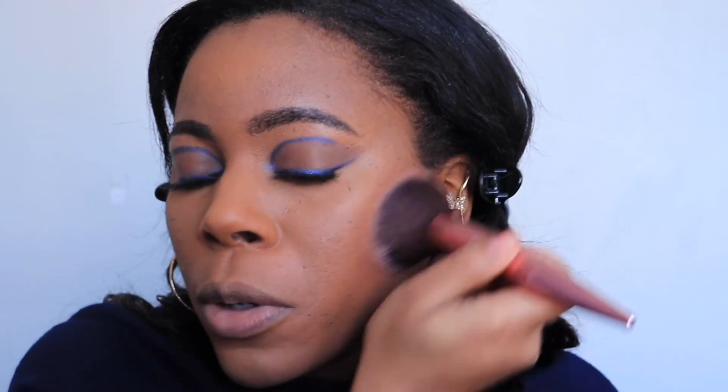I also don't think I used this either. I might have used it maybe one time, but it's so pretty. Love bronzers that have a red undertone to it, and this is giving me that red undertone, so love it. It's very pigmented as well, so a little bit goes a long way.